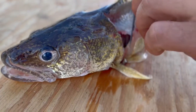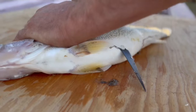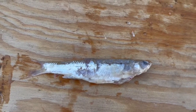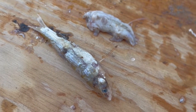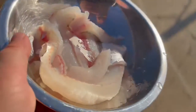So we're cleaning it, and then I want to see what's in its stomach to see what to fish with this time of the year. This is what was in that thing's stomach, so that's why my jigs were working so well. I'll get to that later. Walleye for dinner.